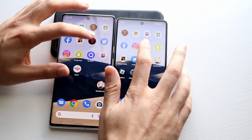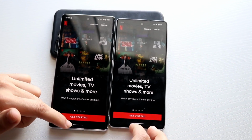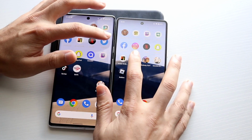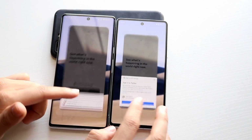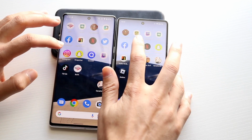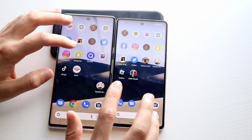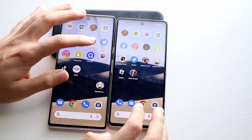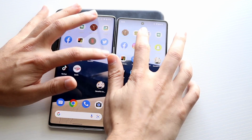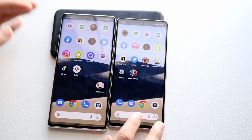Hopping out of this one to Netflix, 3, 2, 1. And again, the Pixel 6 Pro is just blazing fast at this point, which is crazy. Twitter, 3, 2, 1. That one I think was the Pixel 7. So finally we get something on the Pixel 7. Instagram, 3, 2, 1. And the Pixel 7, actually the 6 Pro may be faster. Snapchat, 3, 2, 1. I think the Pixel 6 Pro again was the faster one. Thank you, 3, 2, 1. Again, the Pixel 6 Pro is the faster one.